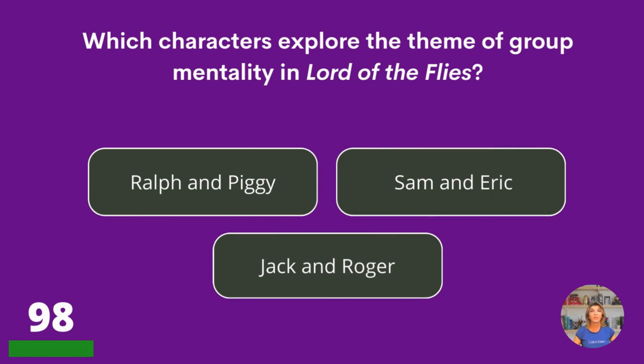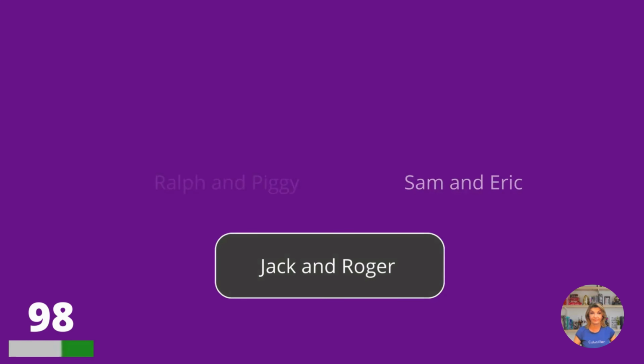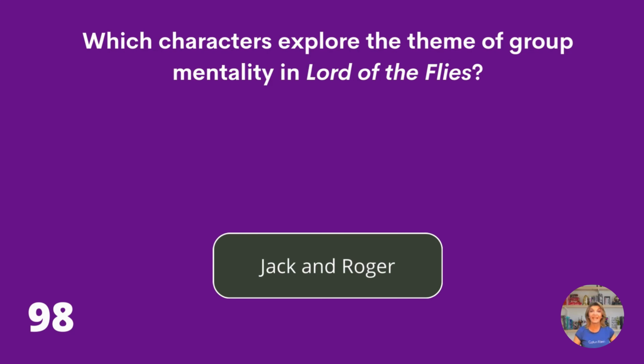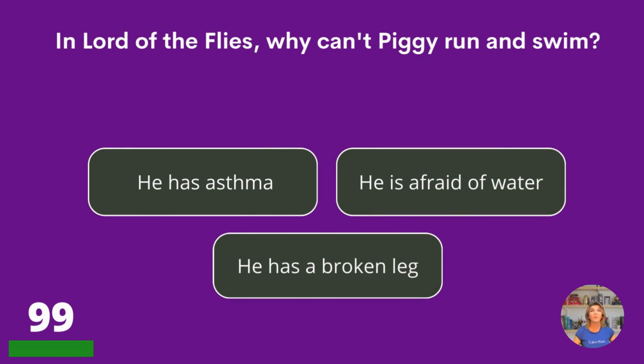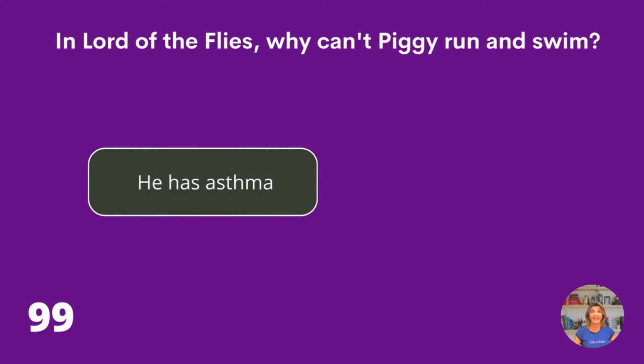Which characters explore the theme of group mentality? Ralph and Piggy, Sam and Eric, or Jack and Roger? Jack and Roger. In Lord of the Flies, why can't Piggy run and swim? He has asthma, he is afraid of water, or he has a broken leg? He has asthma.